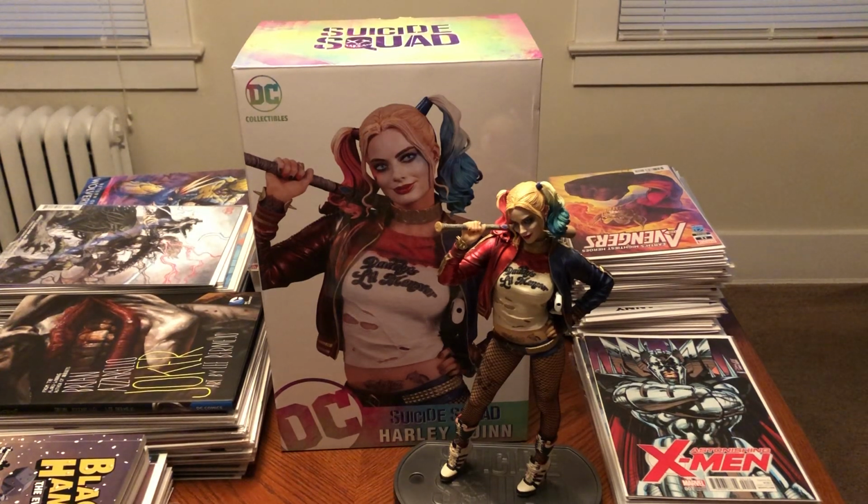I've been busy. I was away for the holidays, and I made a resolution that I'm going to be a little bit more discreet and patient in purchasing comics in 2019. I wanted to get back a little bit to buying statues. It has been a while since I bought one, and I've been wanting a Harley Quinn.